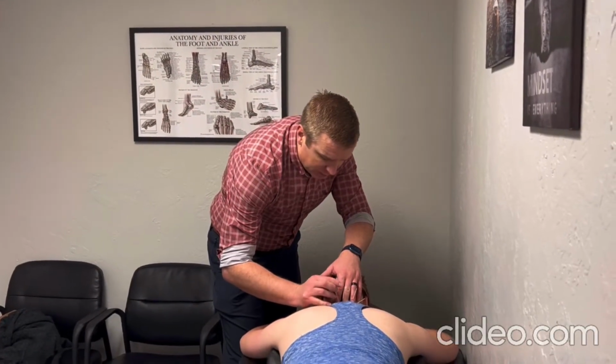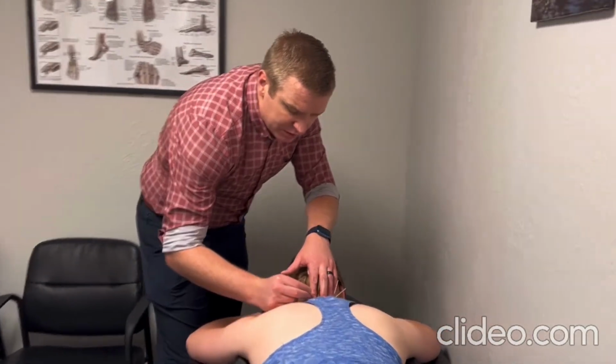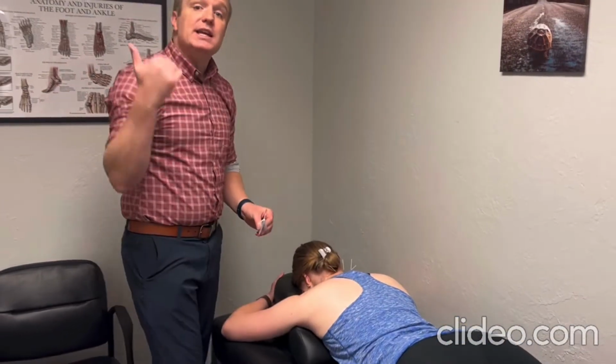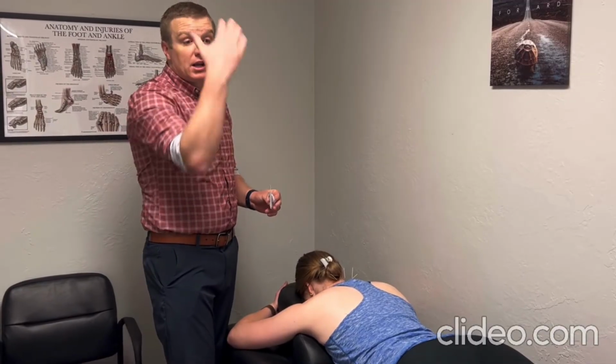So what we like to do with the needling is we put it right into the tissue, and that creates two different responses. The first response is that of neurological descending inhibition. Putting the needle into the body helps send a signal to the brain to decrease the neurological signal, so it starts to relax the muscles a little bit more.